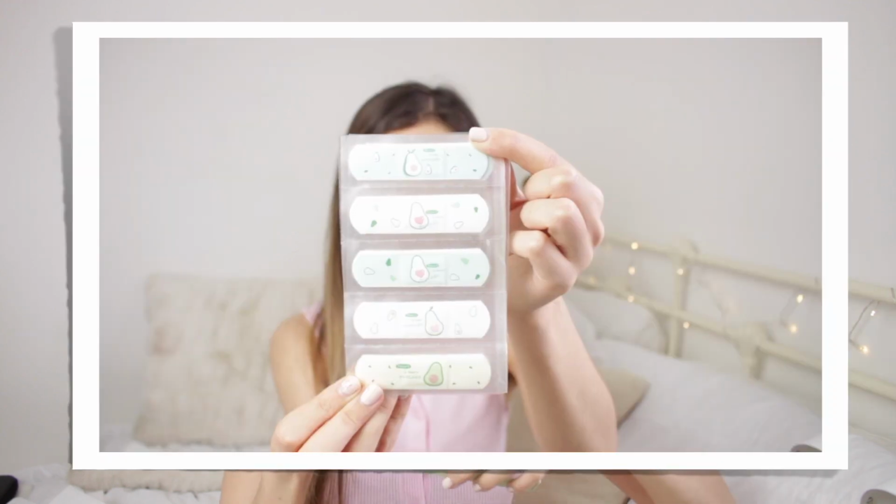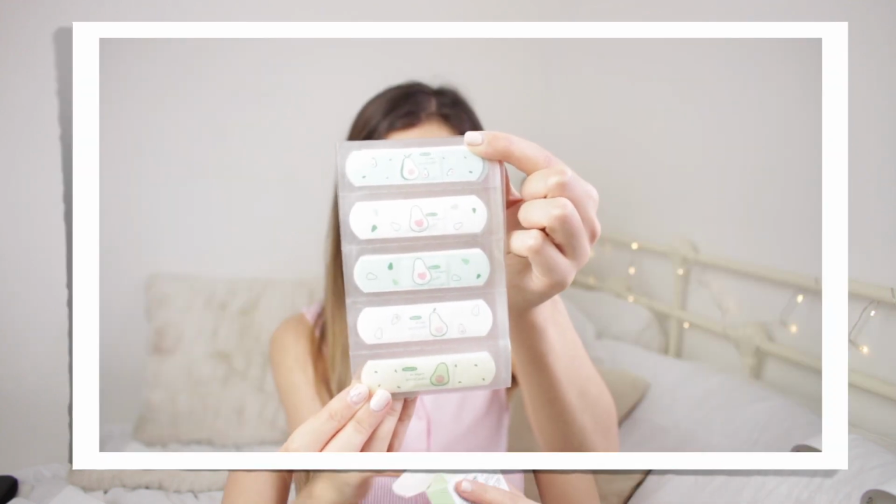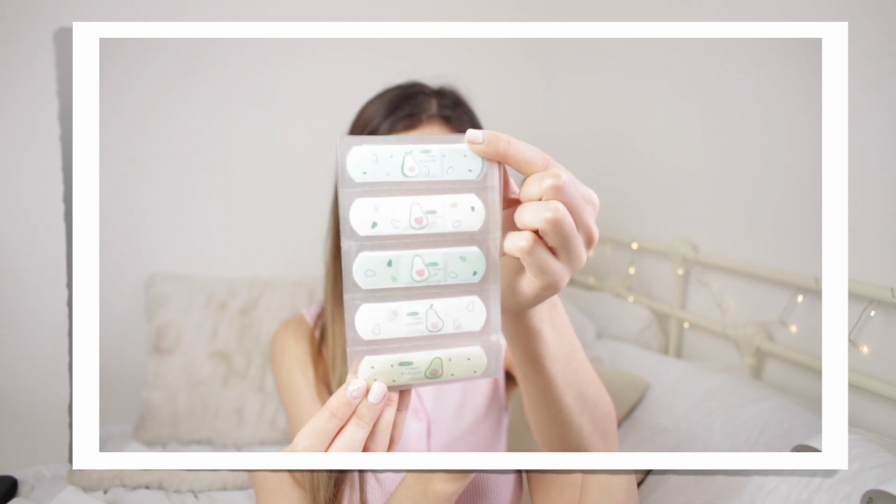Some other random things I got were these avocado plasters. Oh, I don't know if you can even see those. It looks really bright. I'm gonna try and get some of them out so that you can see. But yeah, these are the avocado plasters that you get, which is super cute. And those were £2.44. So I just thought, I don't know. I don't know what I was thinking really.